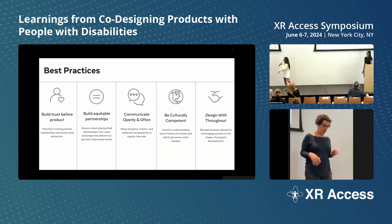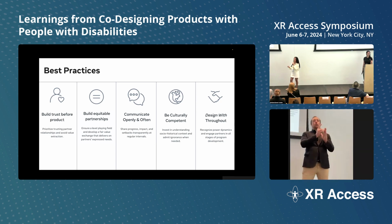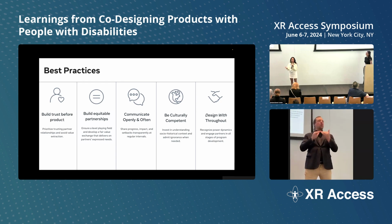And then the last one is continuing to design throughout product development. So recognizing things like power dynamics. For all of our co-designs, we actually have a third-party facilitator. Meta is not facilitating them because we find that it balances out any power dynamics that are in place. And folks are more likely to be really honest with what they don't like about the products when they're not telling it directly to a Meta person.